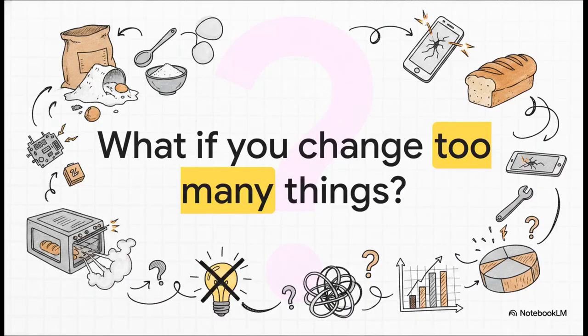Okay, let's dive right into this. Think about a time you tried to fix something. Maybe a recipe that tasted weird or a smartphone that kept crashing. What actually happens when you try to solve that problem, but you change too many things at once? Say you add more salt, change the baking temperature, and swap the flour, all at the exact same time. The result? It's literally total chaos. Even if the bread comes out perfectly, you have absolutely no idea which change actually fixed it. Changing multiple things at once creates unreliable data. And in the world of science, unreliable data is the enemy of truth.